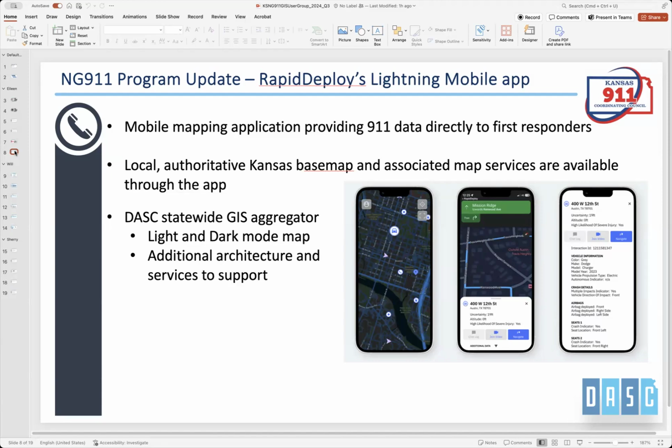So no major change really on what DAS does on the side of things. We're still the aggregator for data for this application as well. We had to do some different architecture and configuration to support the mobile application, but that's all been taken care of thanks to Will. And Will also got to put together a light and dark mode map. We didn't have to do that before in Radius because everyone's just sitting in an office looking at the map, but we got some feedback from the first responders that are using it in this pilot phase on what they like to see with the light and dark mode maps. So we'll put together those two different base map configurations so they can use it depending on where they're at in the field.